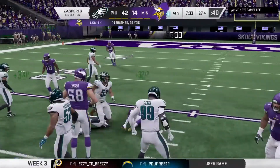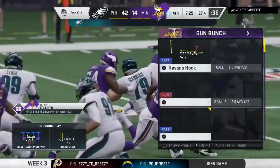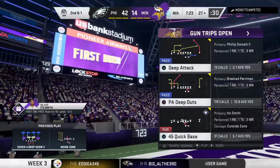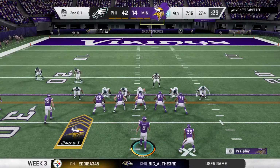A lane opens up that time as he'll be brought down just short of a first after a gain of about 9. 9 yards is the pickup there, and they'll have a 2nd and 1 at the Eagles 27. The last run got 9. That leaves them with 2nd and a yard.